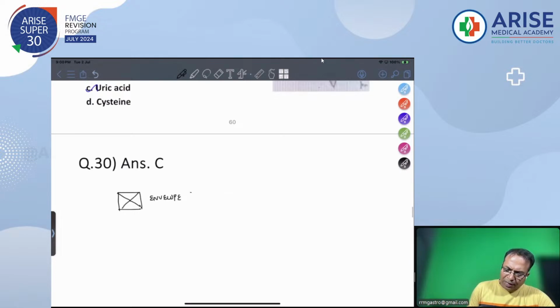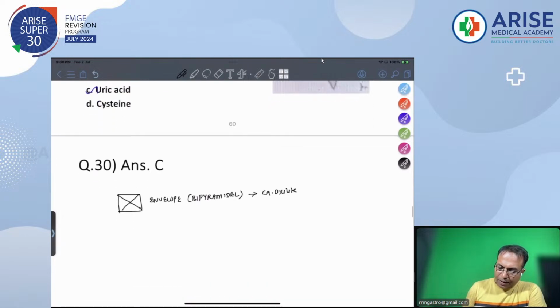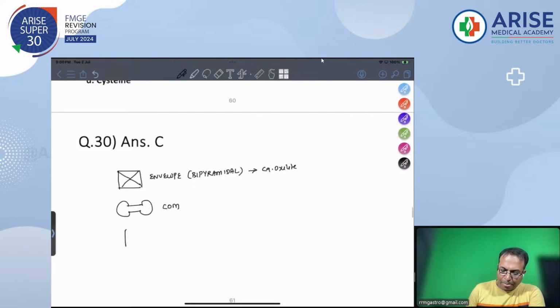Envelope shape, also called bipyramidal, is calcium oxalate. Dumbbell shape is calcium oxalate monohydrate. Coffin lid, see the coffin lid, like a coffin cover, no?